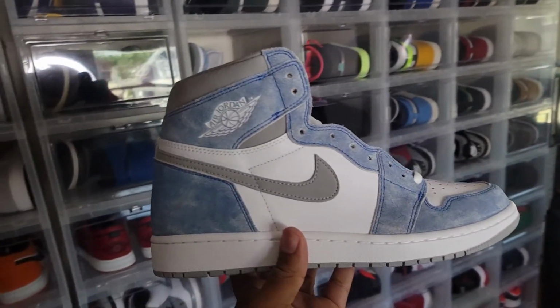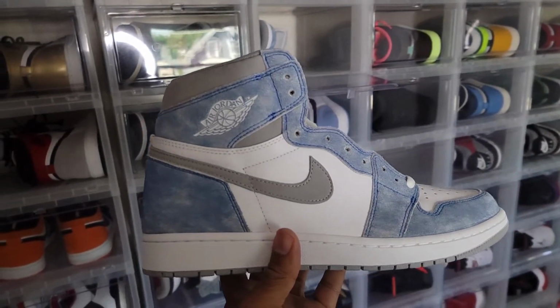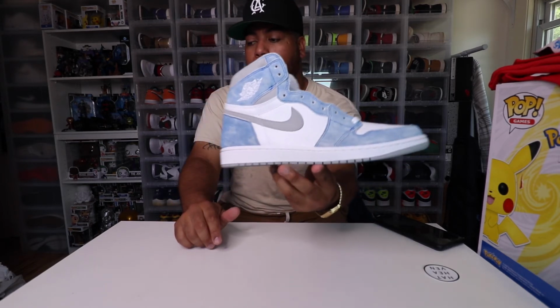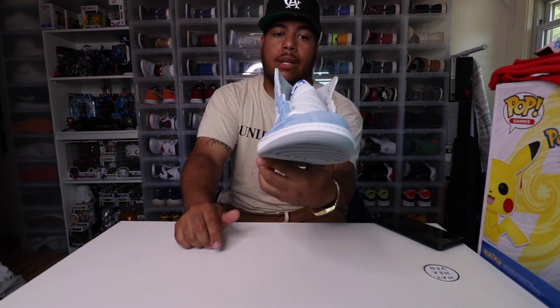She has crazy luck because the very next day she hit on the late raffle for the Shadow 2.0 grade school, but unfortunately we both work and she wasn't able to pick those up. But we were able to grab these, and this is definitely one of the pickups from the past couple months that I'm super excited about. I'm going to be off for 2 weeks coming up in a couple days, so I'm definitely going to try to rock these as much as possible.